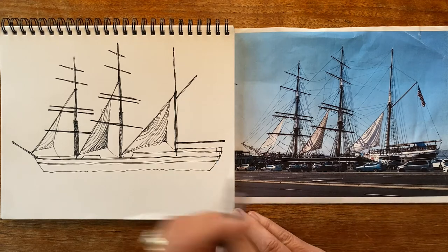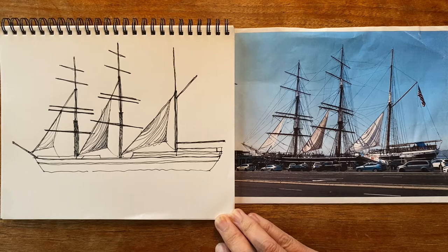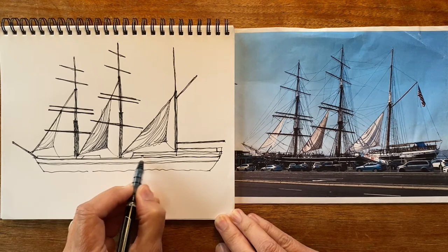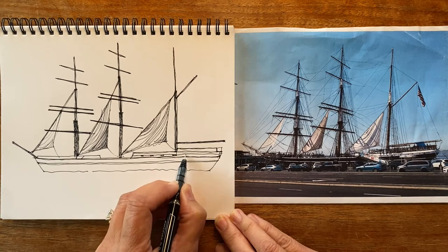This quarterdeck has some windows on it. If you'd like, do a line across the quarterdeck and you'll see that there's some tiny little squares that are windows into the quarterdeck to allow some natural light.